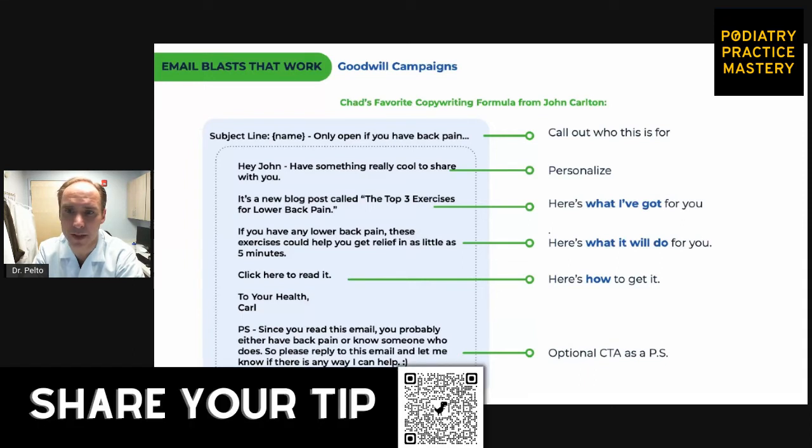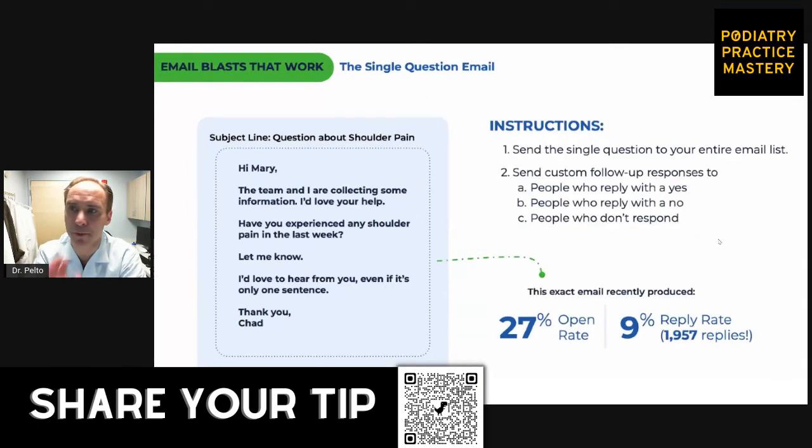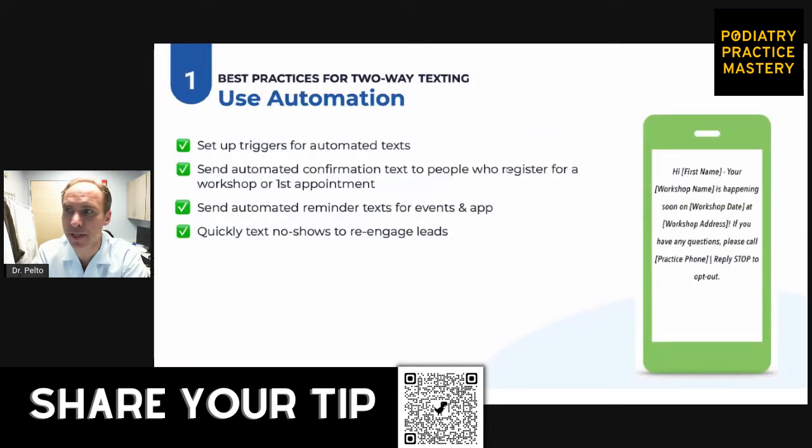Here's another example of the same thing, kind of sending a single question, wanting some help, getting a reply, having them interact. So the same thing I'm doing with you guys, where you share your tip or you're emailing me, it's the same thing. It's called a single line email question. And this is for text messages.